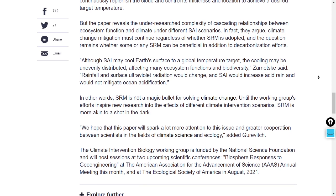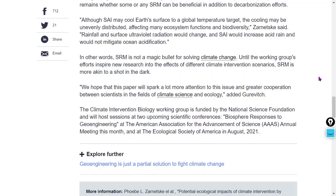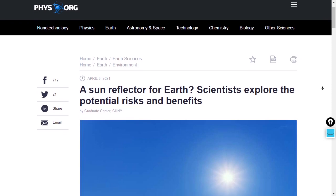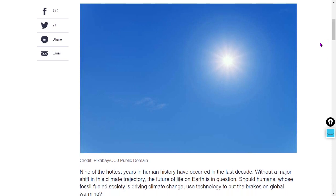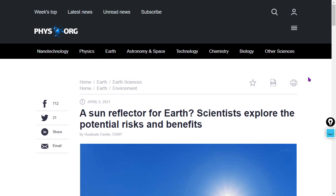Carbon dioxide is not a pollutant, folks. Carbon dioxide is the most important trace gas in the world, and it is at the base of every significant food chain on planet Earth. Attempting to reflect solar radiation back into space to cool the planet is just about the stupidest idea in the history of mankind, as cooling is a positive feedback mechanism and warming is a negative feedback mechanism, and no more about that, but that article is from phys.org in the Earth section.